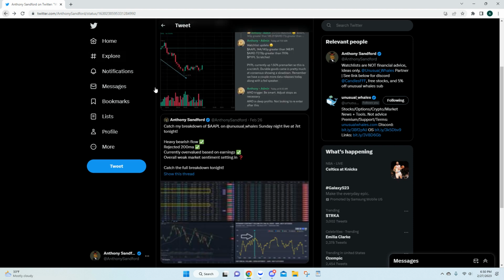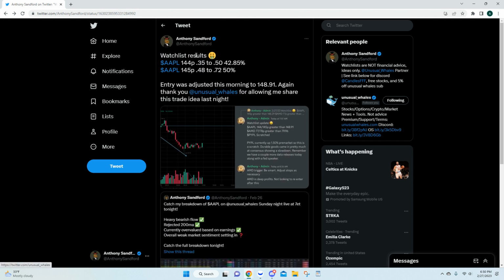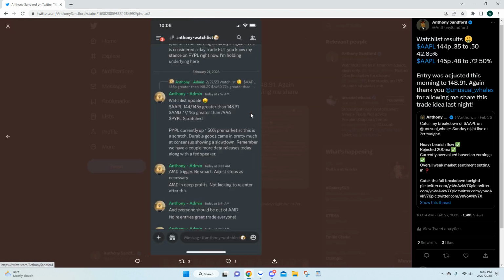And of course, in the morning, I always do update my things or my entries. So here was our update here at 7:57 a.m. So we had actually another trade idea too, which was a very nice trade idea. I believe we hit 20% ish on that. But Apple, so we had the 144 and 145 put greater than 148.91.